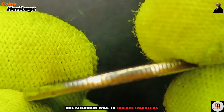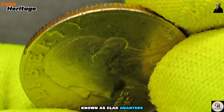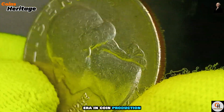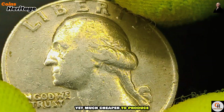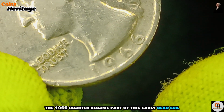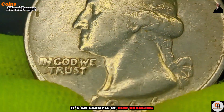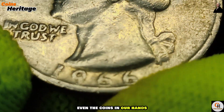The solution was to create quarters from a copper-nickel alloy, known as clad quarters. This shift marked the beginning of a new era in coin production, as the Mint introduced coins that were durable yet much cheaper to produce. Thus, the 1966 quarter became part of this early clad era. It's an example of how changing economic factors can reshape even the coins in our hands.